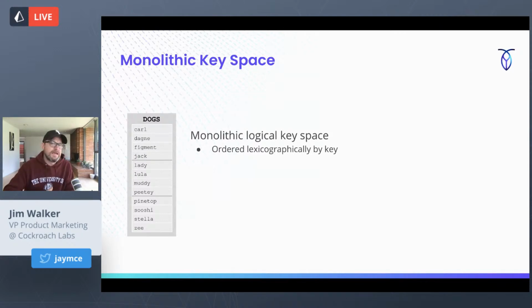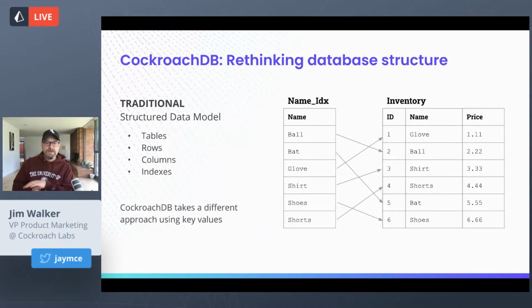Ultimately, every table is written to disk as a monolithic logical key space. So the dogs table has these 12 records, and they're ordered, C, D, F, J. Everything is ordered lexicographically. Now, in a traditional relational database, if we had an inventory table with glove, ball, shirt, shoes, bat, shoes, we would just keep appending records to a table in order in storage, and then we use an index to find these things. At the most generic level, that's how we access data in a relational table. Now, Cockroach, we're doing something different.